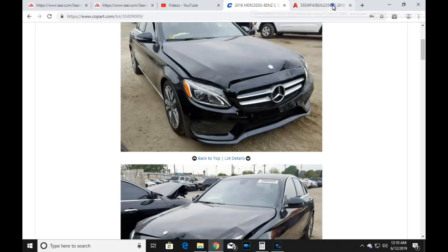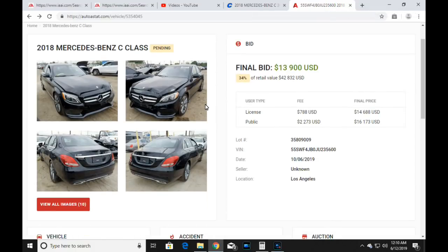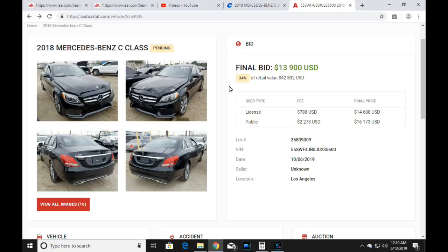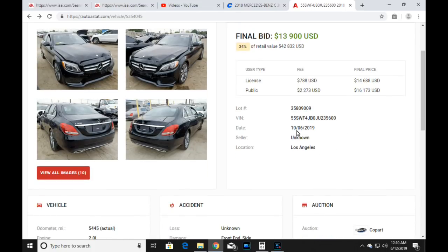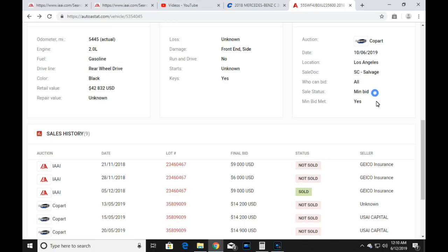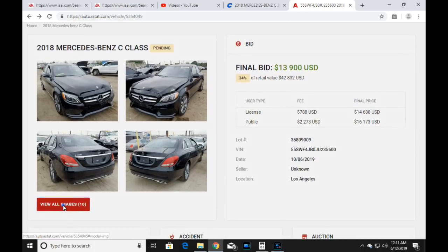There's this nice site that I recently learned about where you can see how much a car went for. If you missed the sale, you can see pretty much what the car sold for, and it also tells you how many times it's run through the auction. So what do we got here? It sold for $13,900 the last time, and it tells you pretty much what fees it would be. Los Angeles, seller unknown, on June 10th, 2019, 5,445 miles, retail value. Like I said, minimum bid right there. Then once you scroll down, it has all the same pictures that we just looked at.